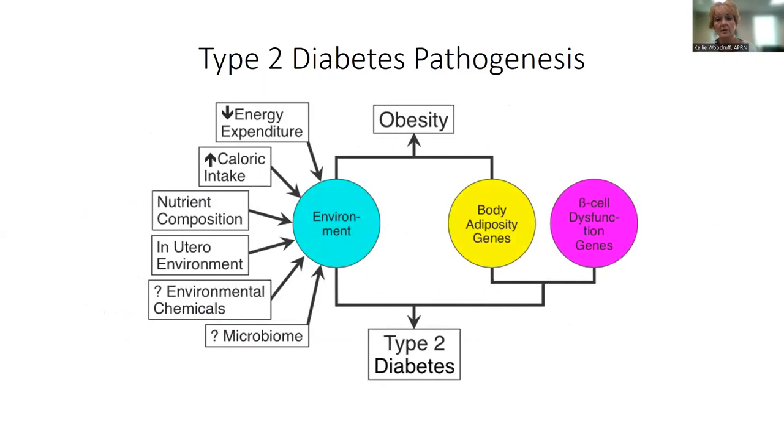This slide represents some of the beginning of the pathogenesis involved in developing hyperglycemia in type 2 diabetes. You can see that on the right of the slide in the purple circle, it starts with beta cell dysfunction, and then you have increasing insulin resistance in the body through mechanisms with environmental exposures or environmental changes, such as decreased energy expenditure, such as sedentary lifestyles, increased caloric intake, poor nutrients, in utero environmental factors, such as children that are born small for gestational age or IUGR. We have microbiome studies going. We have exposure to environmental chemicals. So the combination of environmental factors plus genetic factors predispose you to the development of type 2 diabetes.